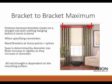So if you're doing large windows, for example, and your rod is going to be base of finial to base of finial, let's say 120 inches, well, there's probably going to be a splice in there just for shipping purposes. So where are you going to put that splice? Is it going to be in the center? Is it going to be off to the side? Where's that going to be?